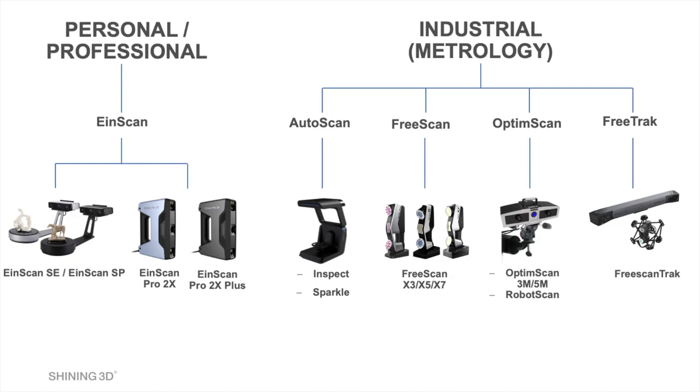For all those industrial scanners, we have sessions in this webinar series. Last week you already saw the OptimScan demonstration, and this week you will see the FreeScan and the FreeTrack. The main difference between the professional and metrology scanners is the certifications. For all the metrology scanners, you will get a certification for your quality control process.